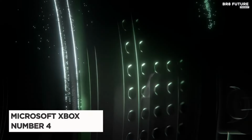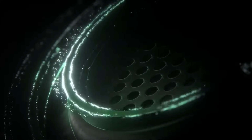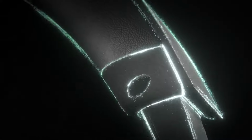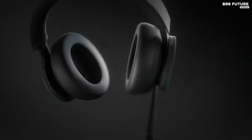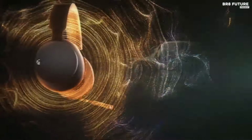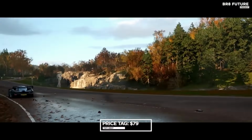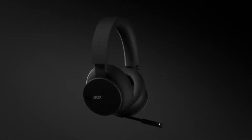Introducing the Microsoft Xbox Wireless Headset, our number 4 choice for Xbox One headsets. This sleek headset is Microsoft's official venture into the world of Xbox One audio accessories and is designed to be the perfect companion for the Xbox Series X, though it works seamlessly with the Xbox One as well. Now, let's talk about the impressive value it offers. Priced at just $79, it's a steal compared to similar headsets in terms of quality and features.